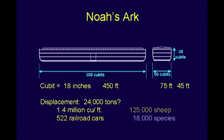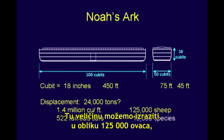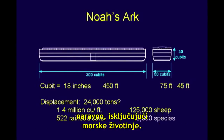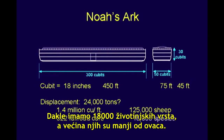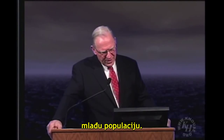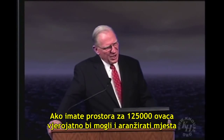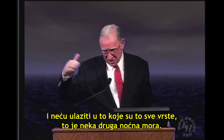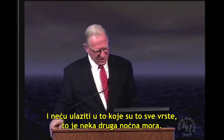Okay? Now, what does that mean? Well, that would hold about 125,000 sheep. And scientists estimate there are probably something like 18,000 species of animals that would qualify. We're excluding marine animals, of course. So we've got 18,000, and most of them are smaller than a sheep. There are a few large ones, of course, but not that many, and especially if you got young ones. So if you've got room for 125,000 sheep, you could probably arrange to have 18,000 species. And I won't quarrel with what's a kind and a species for this discussion. There's a whole other nightmare you can get into there, but let's leave that alone.